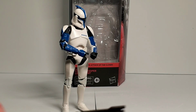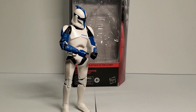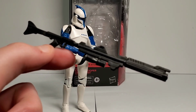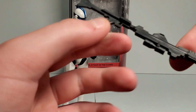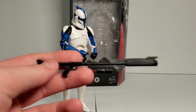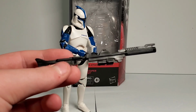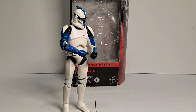And then he comes with, I can't hold it right, a DC-15A. This one is also the older mold for this gun. I don't even know if they made a new mold for this gun. It would have been nice because this one's kind of bland, the mold for this one. But yeah, that's the 2 accessories he comes with. He doesn't come with any else for some reason.